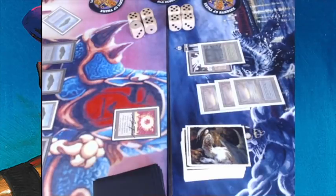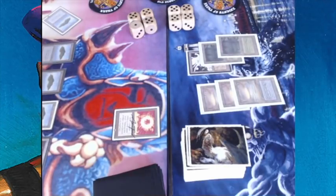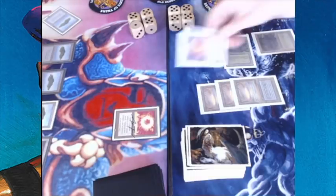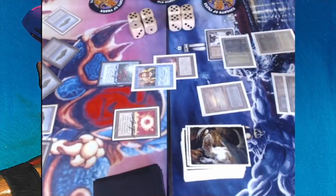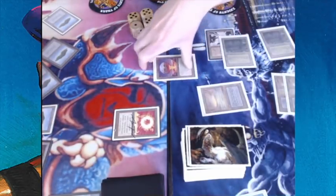So 4 damage being done again by the player on the right. We haven't actually seen the blue player doing any damage. So maybe he can manage to do damage now. And there is a Chaos Orb. And there is a mana drain on the Chaos Orb. That does mean that he has 2 extra mana next turn. And there's a counterspell on the mana drain. That is brutal.